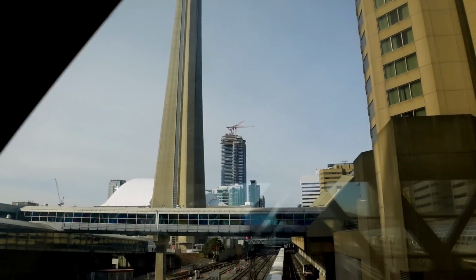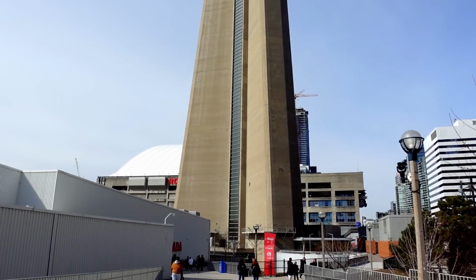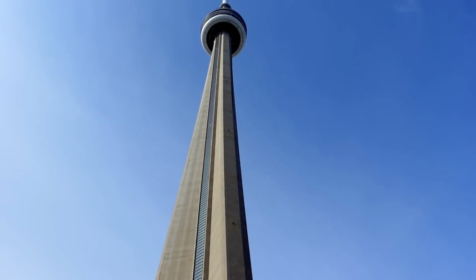And look up, up, up, up. There it is, CN Tower. Almost there. We are at the base of the CN Tower, which was originally built as one big, monstrous, glorified antenna. Goes way up there. We're going to show you what it looks like from up there.